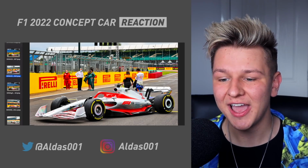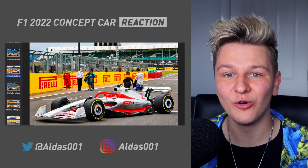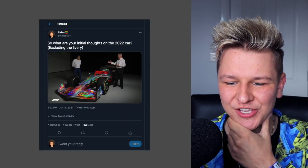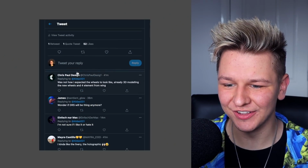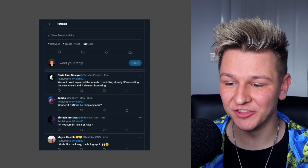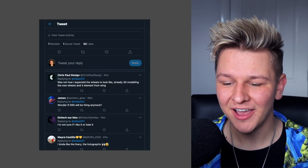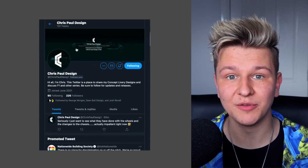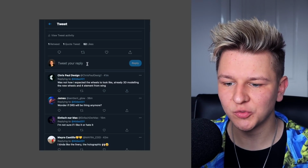But now I want to take a look at what you guys said over on Twitter. So yeah, let's go on Twitter and take a look. So here we go. I shot out a quick tweet just to get your initial thoughts on the car. So Chris Paul Design says, was not how I expected the wheels to look like. Already 3D modeling the new wheels and 4 elements of the front wing. And Chris Paul, by the way, does some really cool concept liveries as well. So definitely check him out on Twitter as well.